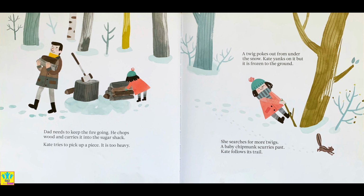Dad needs to keep the fire going. He chops wood and carries it into the sugar shack. Kate tries to pick up a piece. It is too heavy. A twig pokes out from under the snow. Kate yanks on it, but it is frozen to the ground.